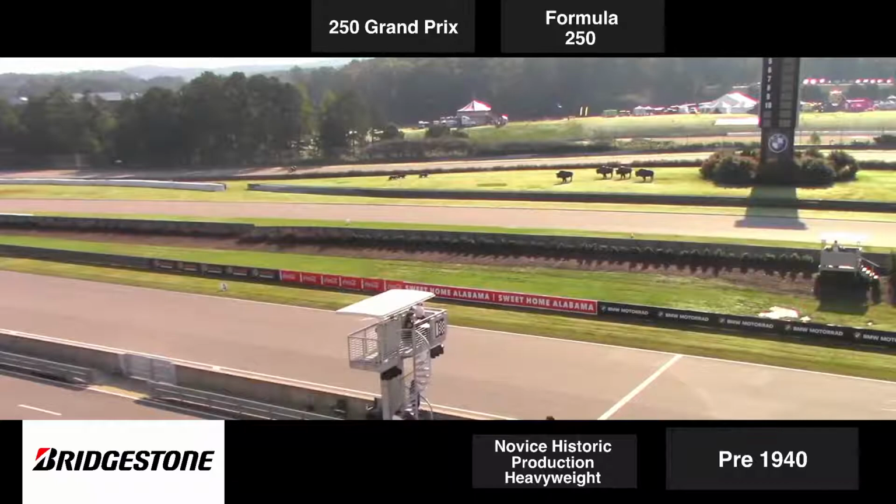Guys are having a great battle out there. Heck yeah. Demetrius definitely outbraked Roberts down into turn number 5. Yeah, they all were charging straight for it.